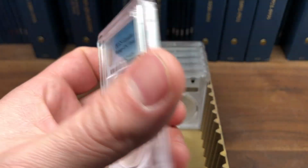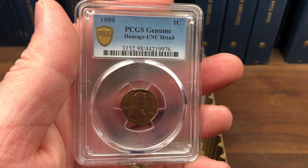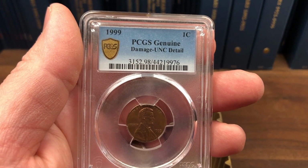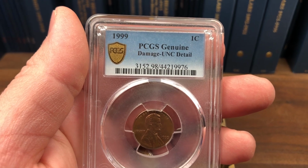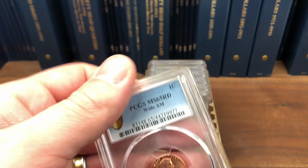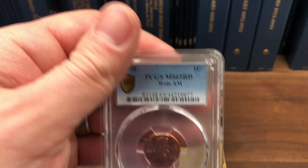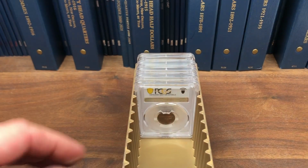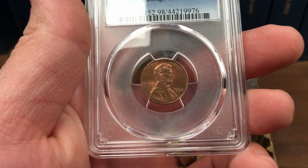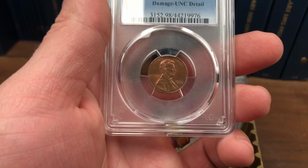And I think I just realized they didn't even give me the wide AM designation. They're just calling it a 99 genuine. Yeah, they would have put the designation there underneath it. So it didn't even get the wide AM designation. Wow, what a disappointment on that.